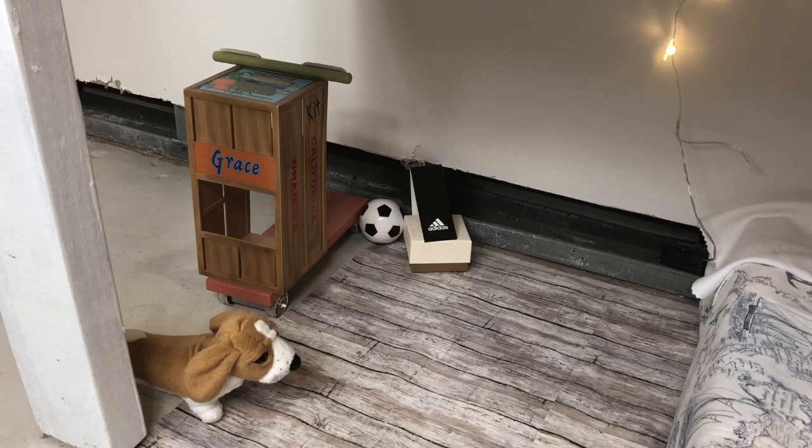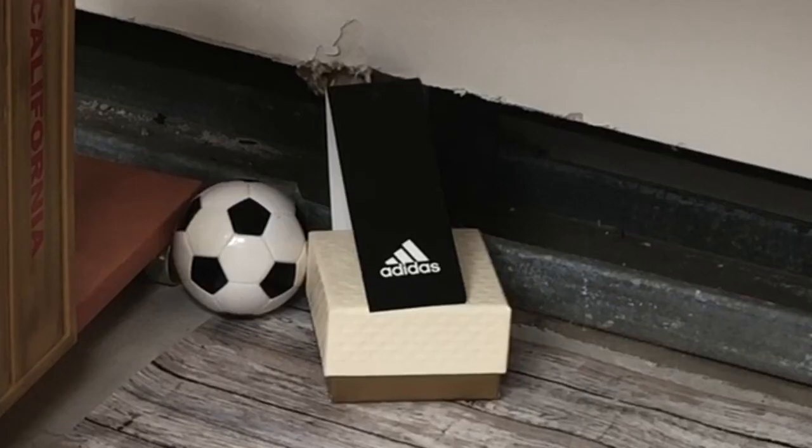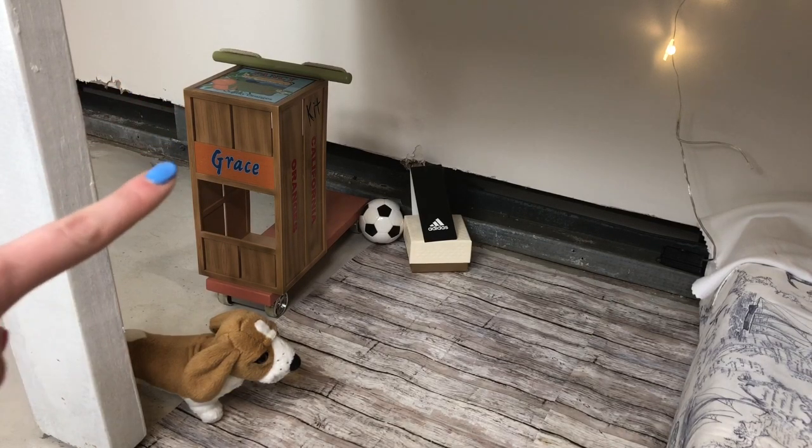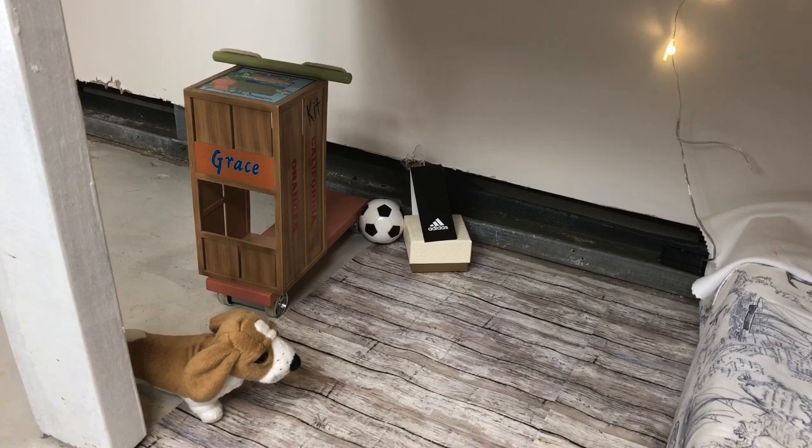Also on top is just a little tag. It's like an Adidas tag. I guess we thought it was cute. It's kind of gross, but it's fine. And then to the left of those is just a soccer ball. And then Grace's scooter is also over here, and it kind of acts as like a wall in a sense. And then all the way down at the bottom is Grace. I realized I said Grace's scooter, it's Kit's scooter.